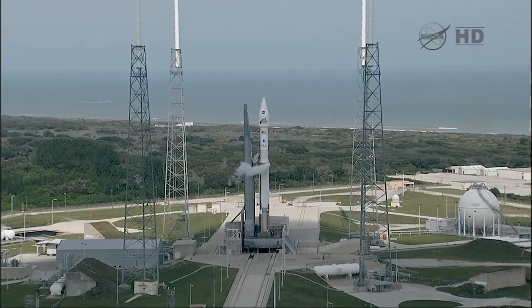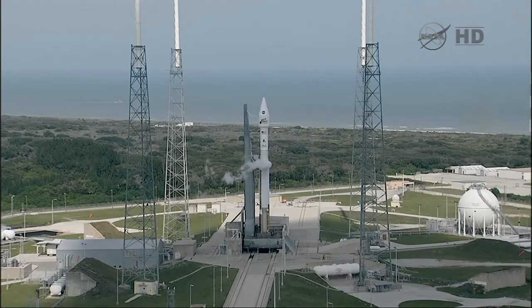This is Atlas Launch Control, T-minus 53 minutes, 56 seconds, and counting. We're joined now here in the Atlas Spaceflight Operations Center by Bruce Joukowsky. He is the MAVEN Principal Investigator for the Laboratory for Atmospheric and Space Physics at the University of Colorado at Boulder.